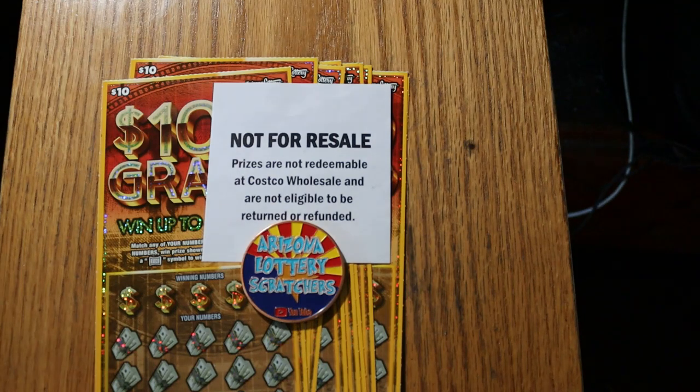Today we've got 10 of the Arizona Lottery $10 100 Grand tickets. Now, this is $100 worth of tickets, but this is actually only a $90 session. The reason is this is a special purchase that Costco does where you can buy a pack of 10 tickets for 90 bucks. So that's like getting one $10 winner for free right off the bat. Anyway, we're going to be doing this today.